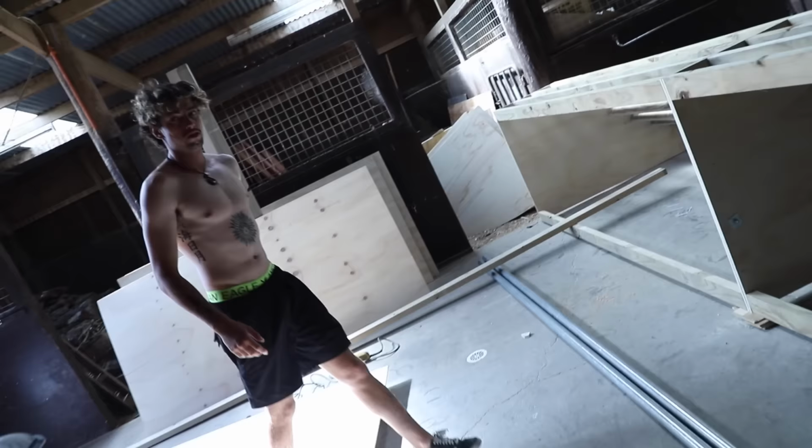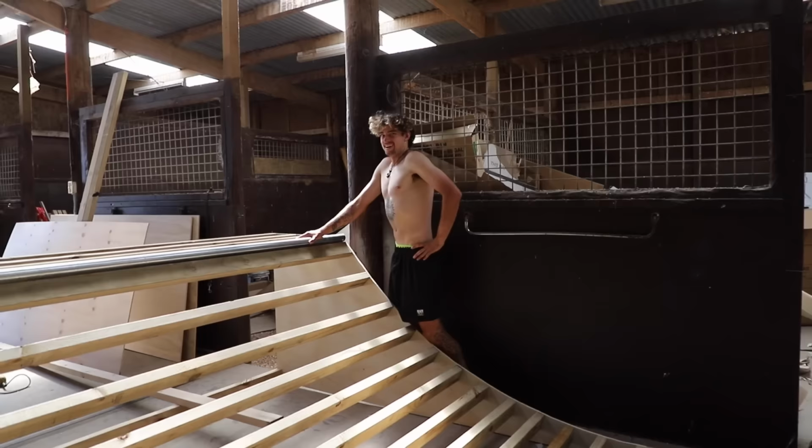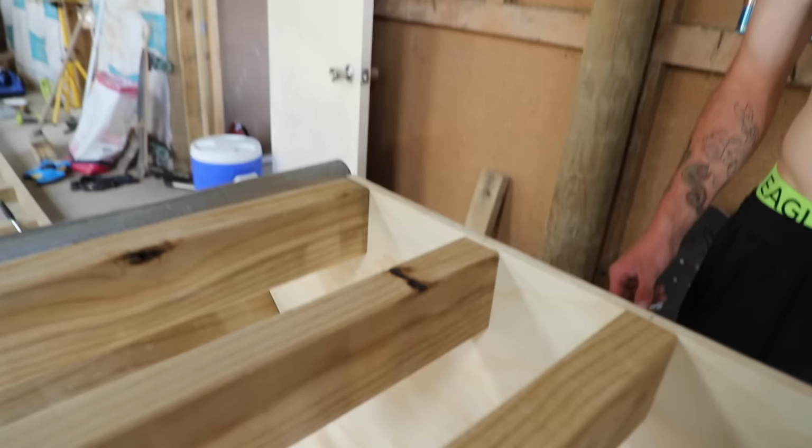What time is it, Aiden? It is 3:56. No, it's time to put the coping in. Oh, yeah, that's straight. It's as straight as me. So we're gonna put the tech screws through the back of this wood and then into the coping.